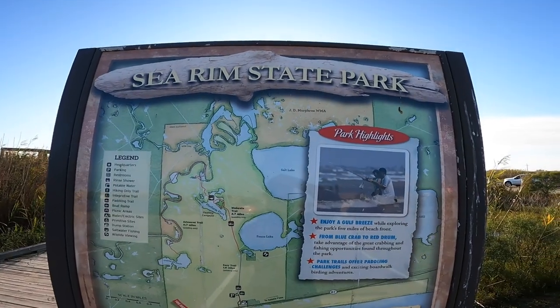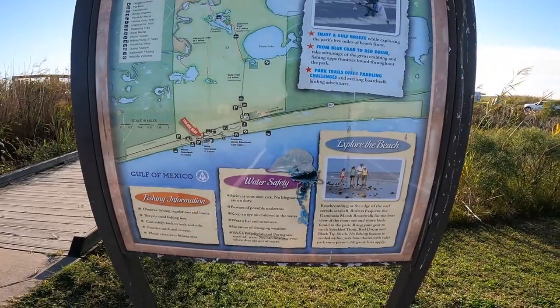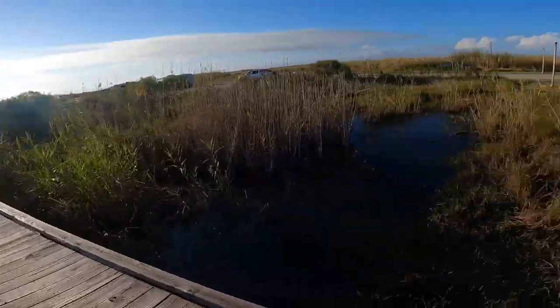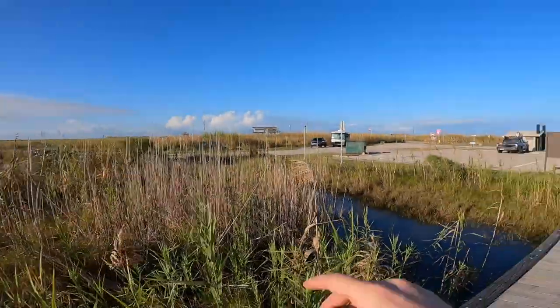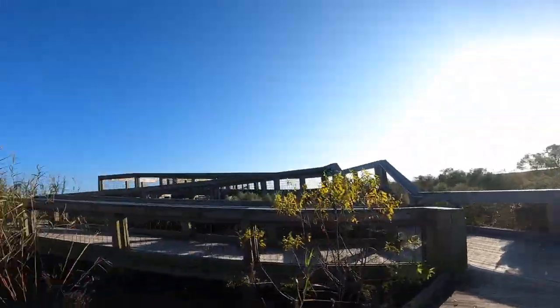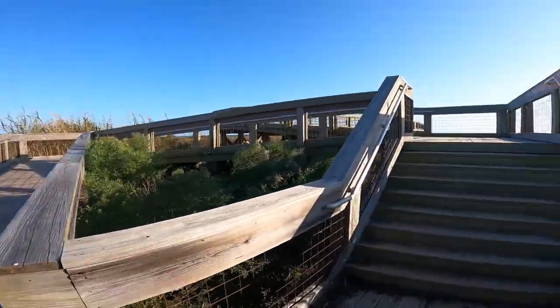Okay, so the first thing we're checking out today here is the boardwalk. Here is the state park sign and a map. Not really gonna go over it too much because I don't think anyone's gonna sit here on the video and look at the map, but I'm sure you can look that up online. This is what it looks like. Ooh. So this is coming right out of the entrance right over here. You just pull in, pull off to the side. That's the bathroom that we used, and it is wheelchair accessible if you want to take the scenic route.